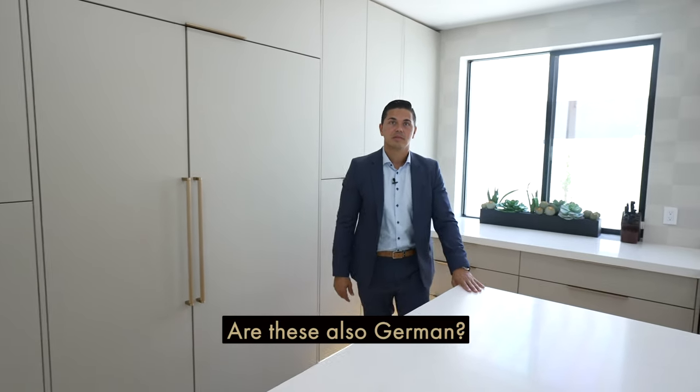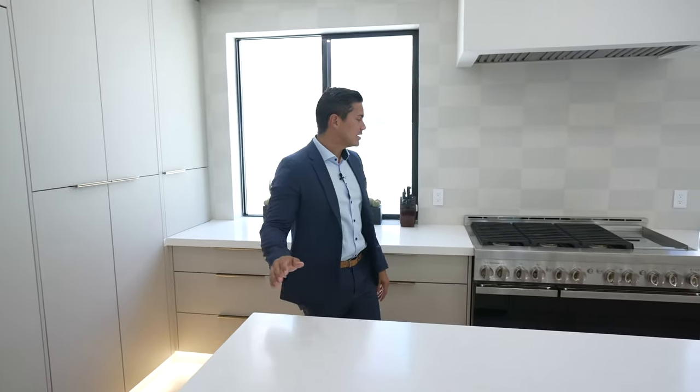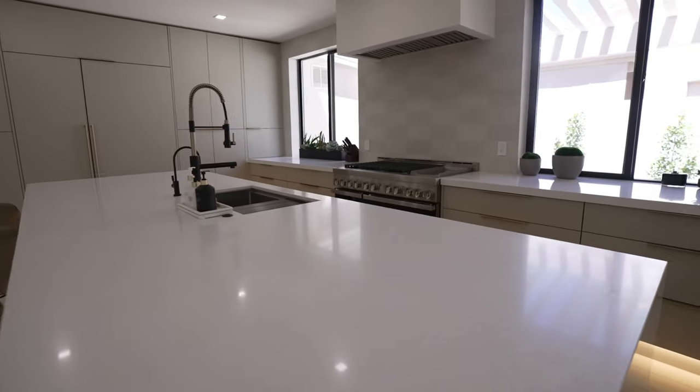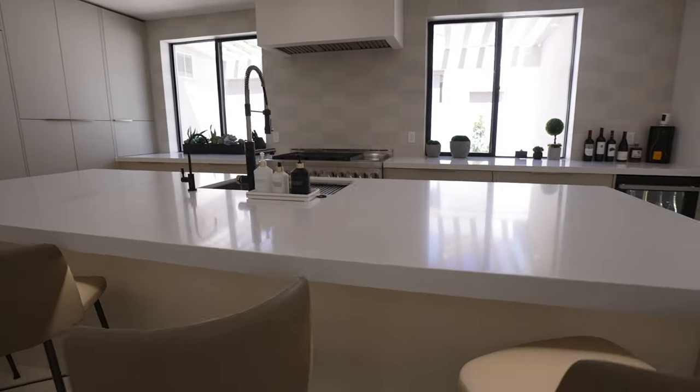Are these also German? These are not German. We used Gen Air appliance brand for this type of property here, and for the price point, that's definitely on the higher end side than what we normally would use if this wasn't a custom project.